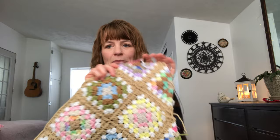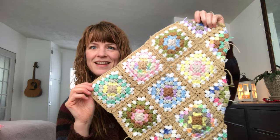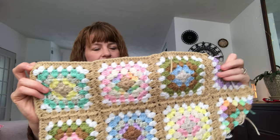So I put together all of my pastel colors, and then I have paired it with some neutral colors as well. And here is my baby blanket I have come up with so far. So I started off just making these three. Is that right?